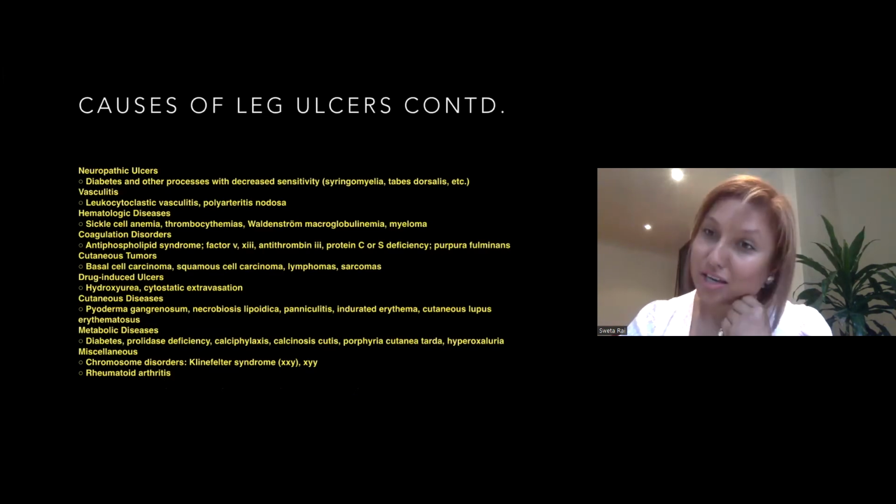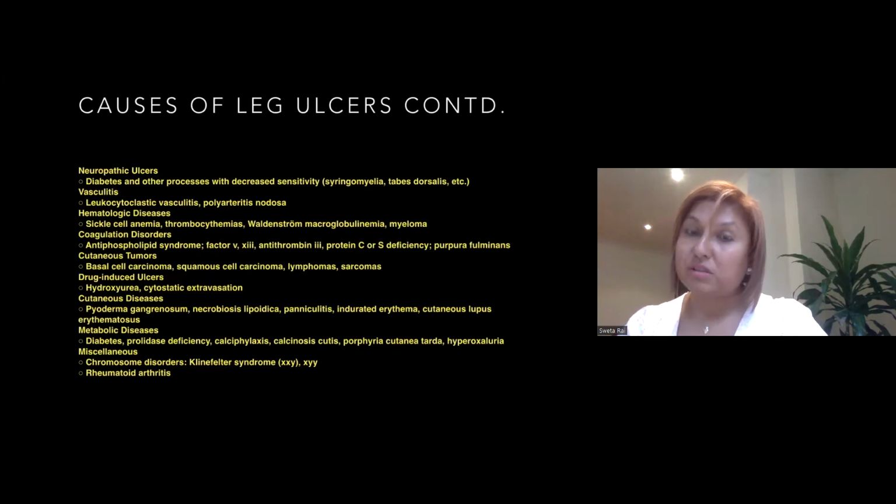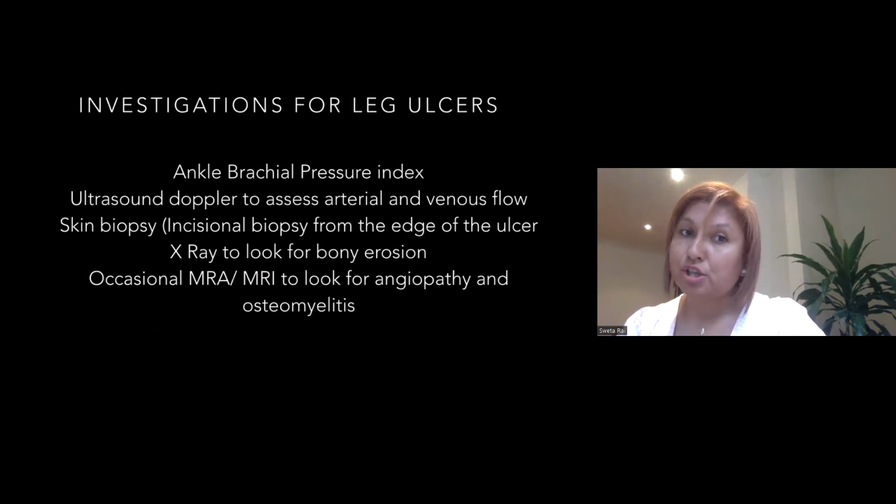You've got areas which have poor nerve supply, so lower sensation to those areas, such as diabetes, for example, which is a common one, but other neurological conditions can also cause neuropathic ulcers. Then there are blood vessel problems, hematological diseases, right the way down to metabolic diseases, and certain chromosomal disorders such as Klinefelter's, for example. Due to the various nature of these syndromes, you can have trauma, or you can have circulatory problems resulting in ulceration, and it can be associated with other autoimmune problems as well, that we'll discuss.